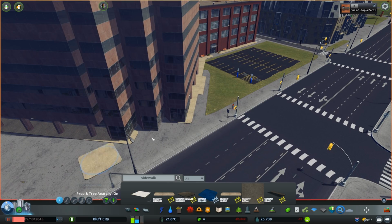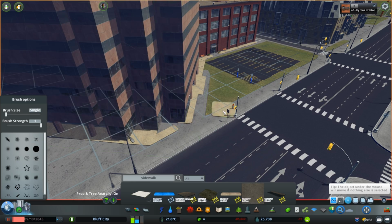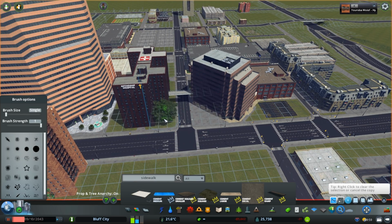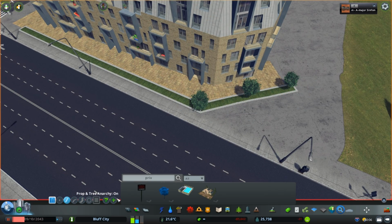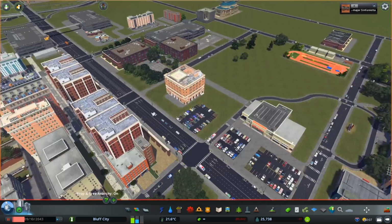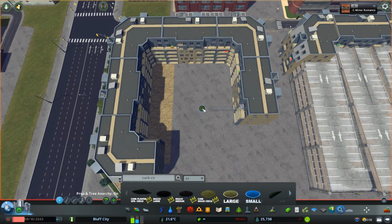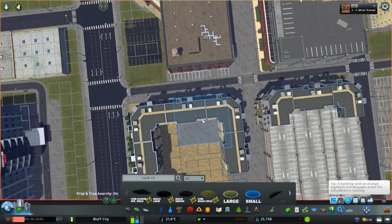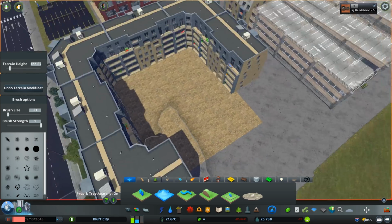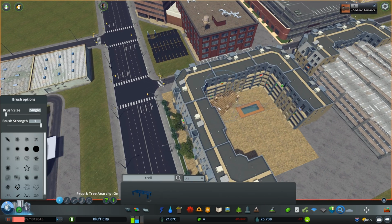For the rest of the area, I'm just going to be filling in everything with parking lots and curb props, along with some trees. I would consider the hospital complex pretty much finished. I'll probably go back and add a few more minor details. But the high school that I'm working on, I still have a lot of things to do with that. But that's going to wrap things up as far as the hospital complex is concerned. And I'll be back in just a few minutes to talk about the Courtyard Marriott Hotel.